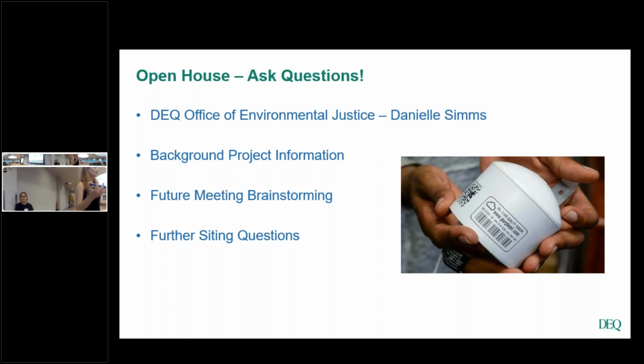So for folks in the room, if you're interested, you're welcome to let me know that you would like to know a little bit more about DEQ EJ, and I can connect you with Danielle Sims, our program manager. There's some background project information in the back there, and there's also an opportunity to put some information on the wall there about the future meeting formats. Again, if you have any further exciting questions, do not hesitate to reach out to us. This is an ongoing conversation.